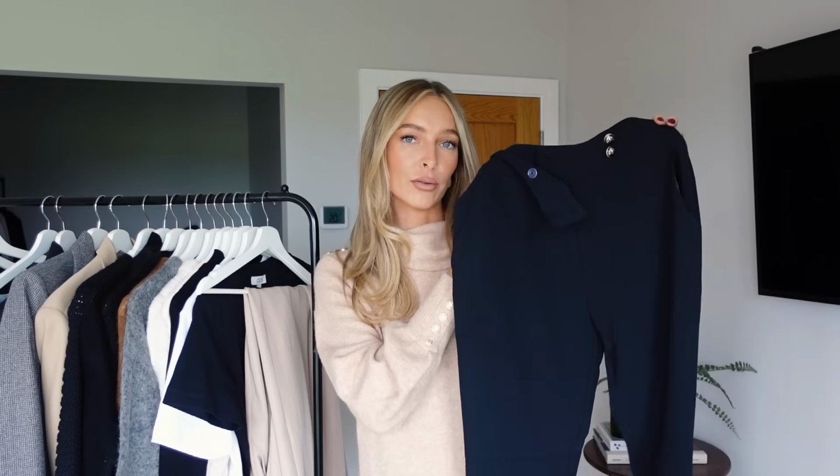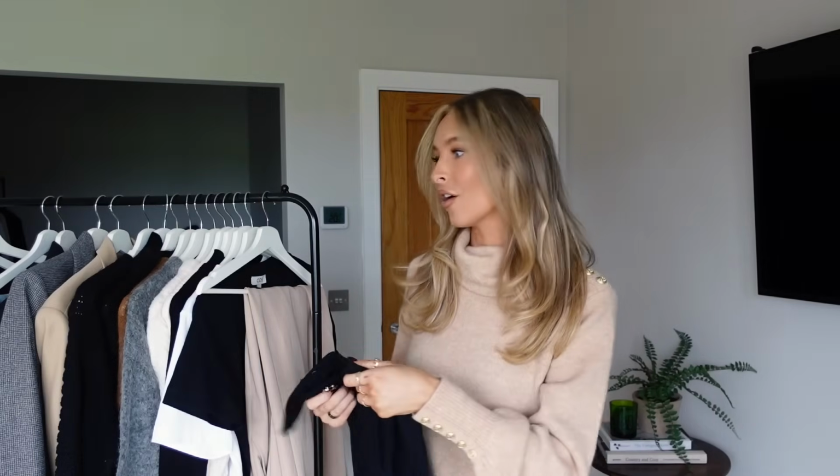However, you might also want to try a pair of tapered cropped trousers as well. These are a great workwear option in my opinion. These look really good with a pair of slingbacks, ballet flats, loafers. Really great option to have in the wardrobe for if you work in an office.